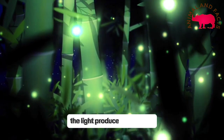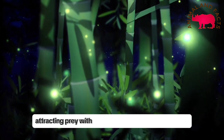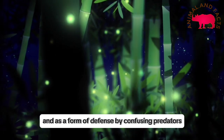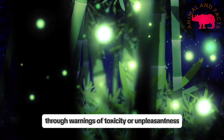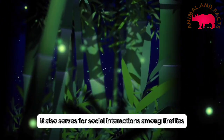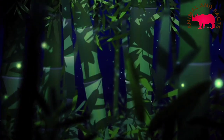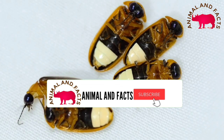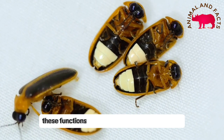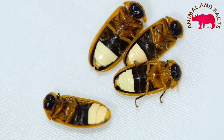The light produced by fireflies can be used for finding mates during mating rituals, attracting prey with light resembling star or moonlight, and as a form of defense, by confusing predators through warnings of toxicity or unpleasantness. It also serves for social interactions among fireflies. These functions can vary depending on the firefly species and the life stages they go through.